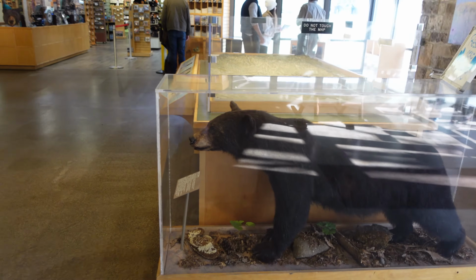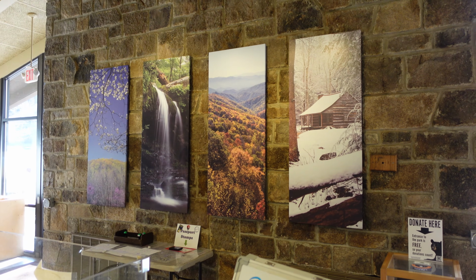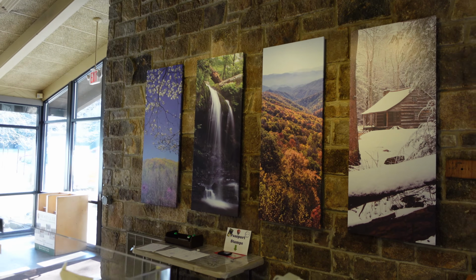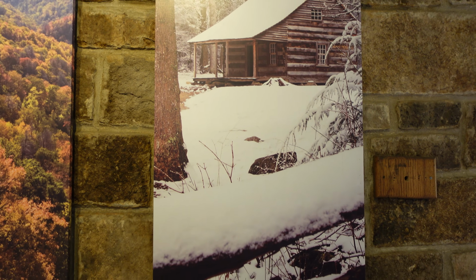Black bear here. It's a rather small one. We've seen some a lot bigger than that. Four Seasons of the Smokies right here. Get over here a little closer to that. That looks like the Carter Shell's cabin in Cades Cove.